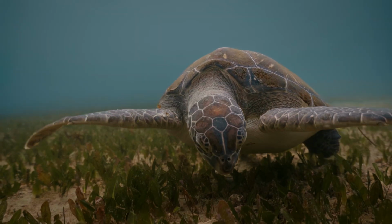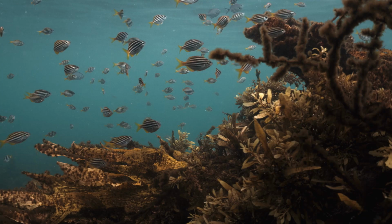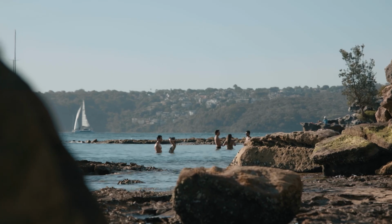People like seeing a turtle swim by. There are swimmers, there are kayakers, there are boaters, there are commercial operators, and amongst all that, there's wildlife. There isn't a member of our community that doesn't care about this stuff. Anything that sustains the environment or even improves it is going to be met with a lot of enthusiasm.